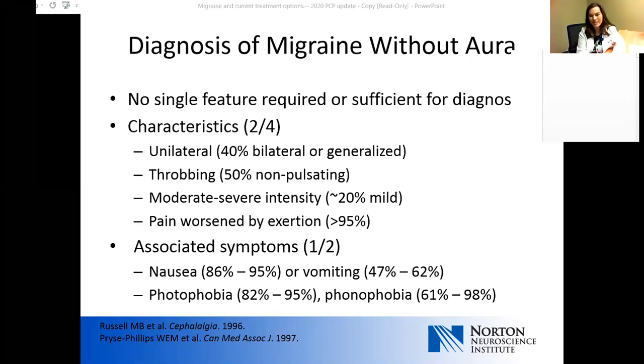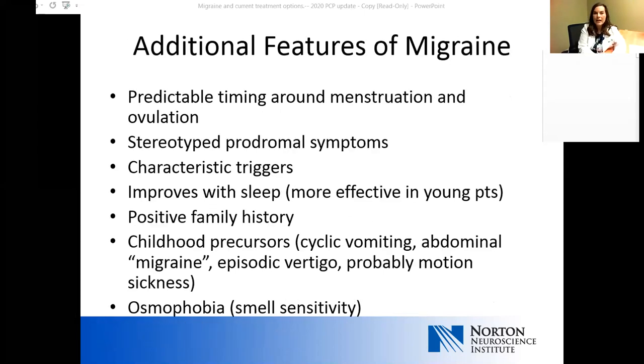Associated symptoms, you can see the nausea is extremely common with migraine. The photophobia and the phonophobia, you do need both, though. So, next slide. What are some other features that we can commonly see but are not diagnostic? Predictable timing around menstruation, ovulation, stereotyped prodrome symptoms, characteristic triggers, where you're going, oh yeah, if this happens, I'm going to get a headache. Improved with sleep. If they have a history of childhood precursors like cyclic vomiting, abdominal migraines, vertigo, that's generally pretty typical. Next slide.